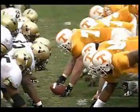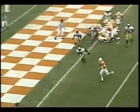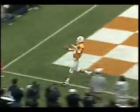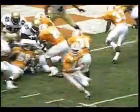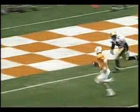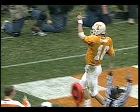Tennessee lines up a full house backfield. Manning keeps to the near side. Touchdown, Peyton Manning. That naked bootleg to the left, and the senior scampers in to score. Not on a sneak, Bill, but a sweep. Well, you think they're worried about Lewis over the top or what there, John? Nobody even came close to touching him.